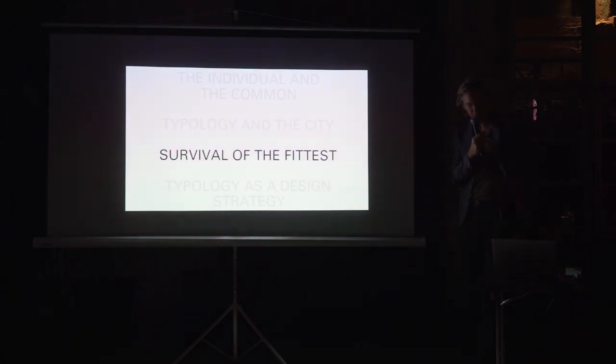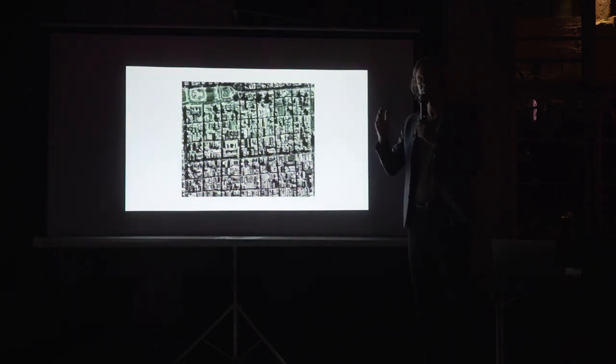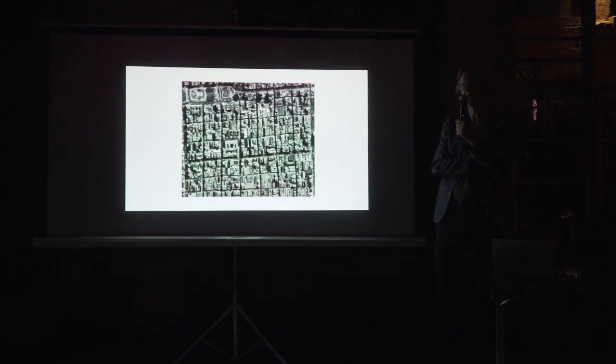This was how the typology is related to the city. Survival of the fittest, as I said, it's about the evolution of types. Aldo Rossi used a type. I don't know if you know Aldo Rossi's work or his writings. Somehow talking about the type, you would always ask, is it related to Aldo Rossi? And I think in our case, we see it a bit differently.